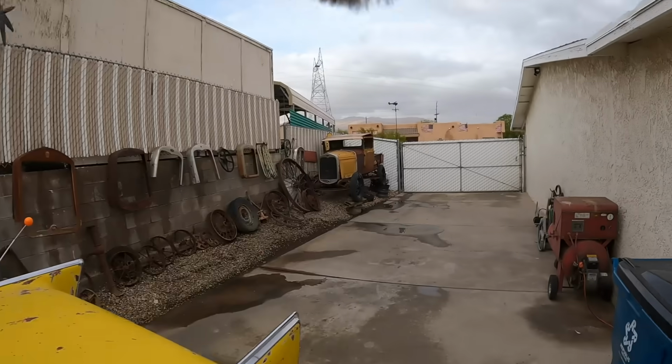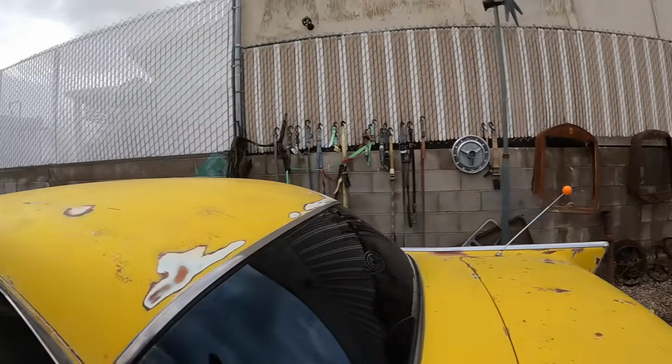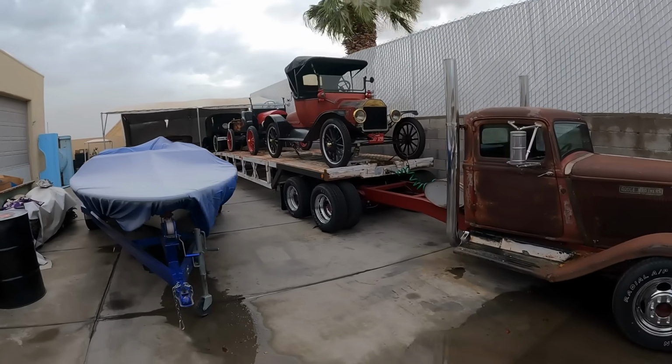I gotta roll that back a little bit and tie everything down and put the ramps away. But I think we actually have enough room for maybe a golf cart or maybe a motorcycle. So we'll put that on and get her tied down and get ready to roll. Hurricane Hillary's blowing through. Got the flags blowing out, blowing all my stuff around. Got the truck loaded up, ready to go to the car show.